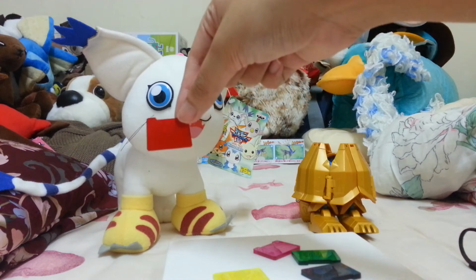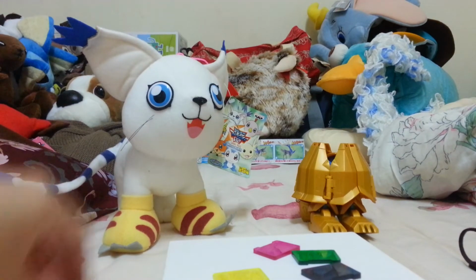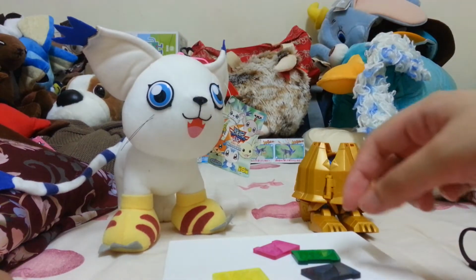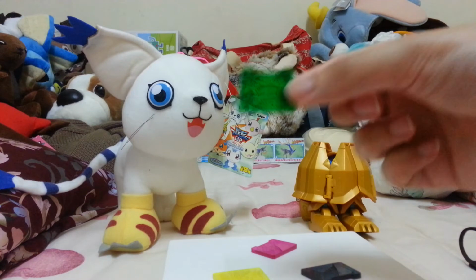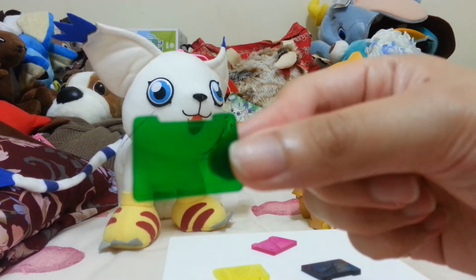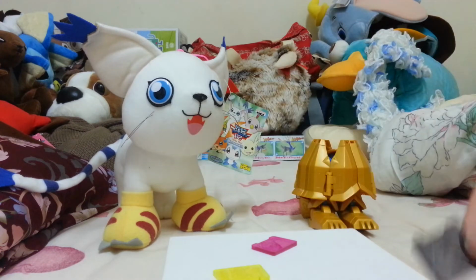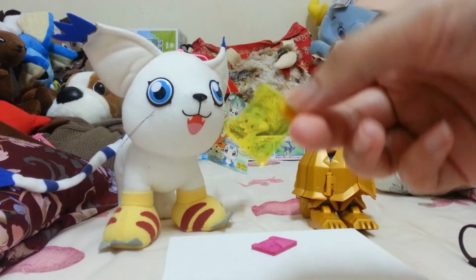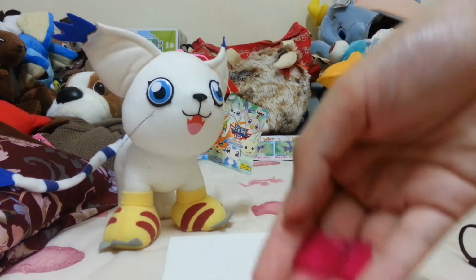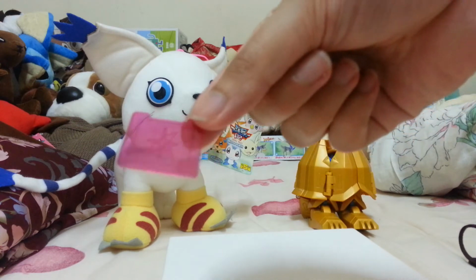Love. It's really hard to see, so I do apologize for it. Knowledge. Sincerity. Closer look. Reliability. Hope. And light. As you can tell already.